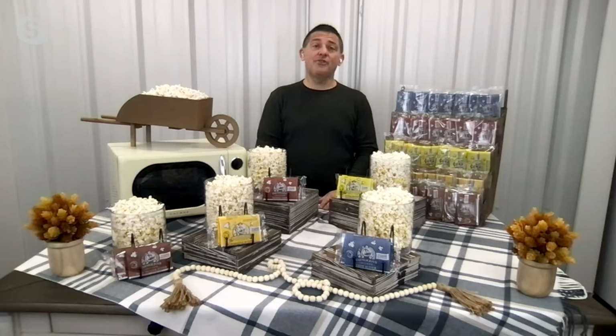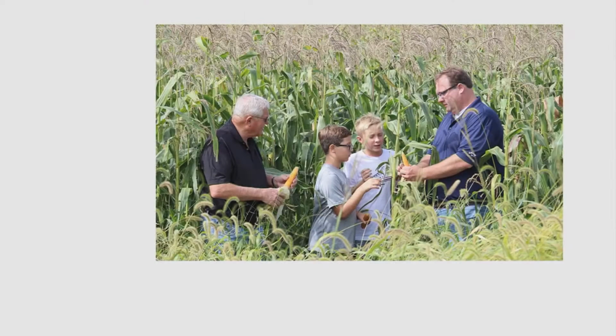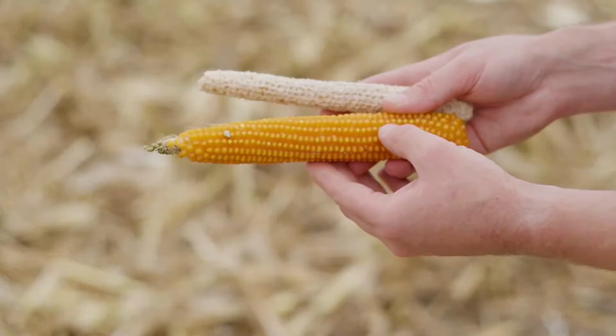And let's start with the Farmer John story, because this is such a lovely family that we've been so lucky to meet. Yeah, Farmer John, he's a 3rd-generation popcorn farmer in Breda, Iowa, right in the middle of corn country. Town population, 475 people on a good day. You see John there in the field on the right-hand side. That's the field right here.